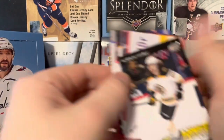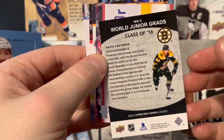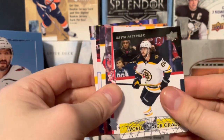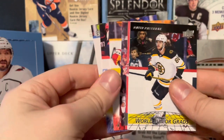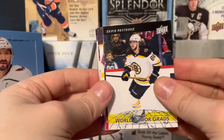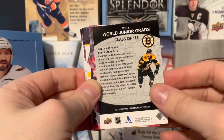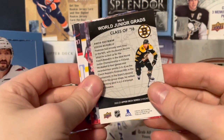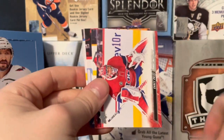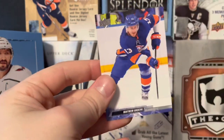It feels different. It feels slightly different. Yeah, World Junior class of 16. And I remember when he played in the Czech, he opted out of the Winter Classic game that they played in Gillette Stadium against the Canadians. He opted out of it so that he could play for the Czech Republic, which can't blame the guy. You know what I mean? There's plenty of other Winter Classics that happened. And plus, he just played in the one against Pittsburgh at Fenway. So, yeah, there's a David Pastrnak, World Junior grad. So, throwing out some new inserts this year, or for the series, it looks like. Carey Price, Dylan Dubé, Gavrikov, and Matt Barzal.